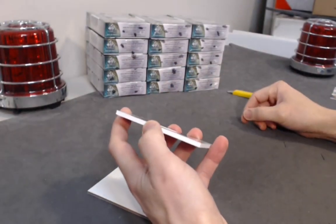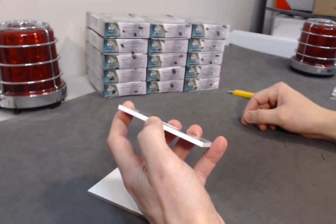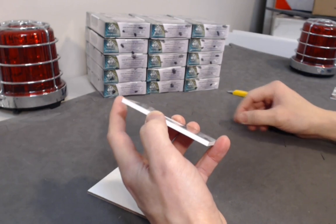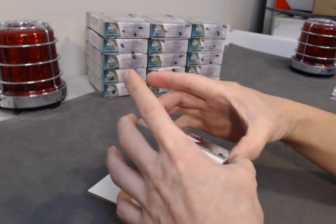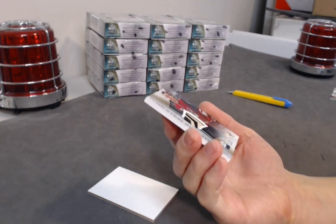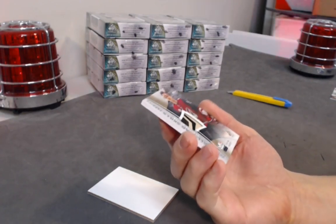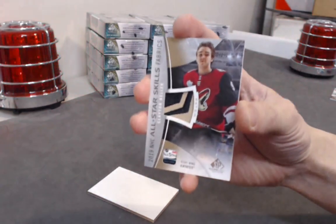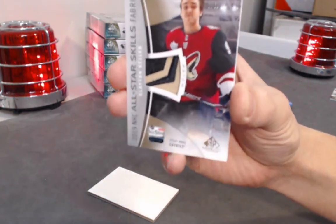Okay, next we have an All-Star Fabrics patch version out of 35. Pretty cool swatch, I guess. Two color with some, looks like texture there. From the Coyotes. Out of 35, Clayton Keller.